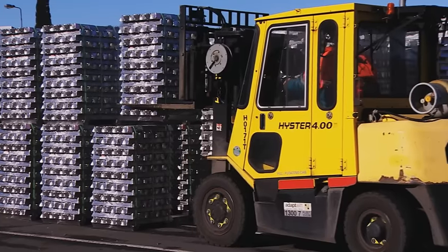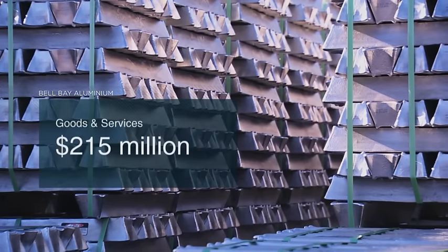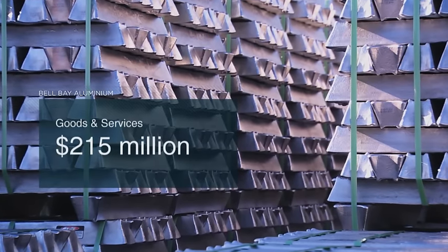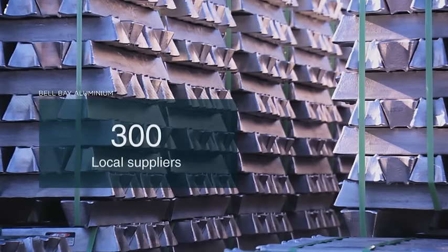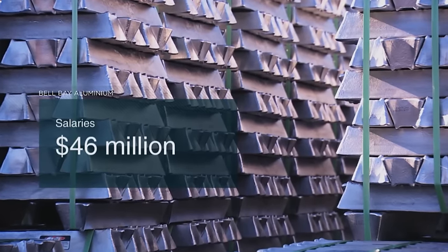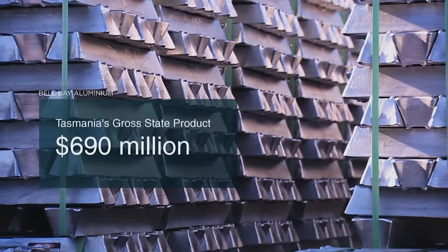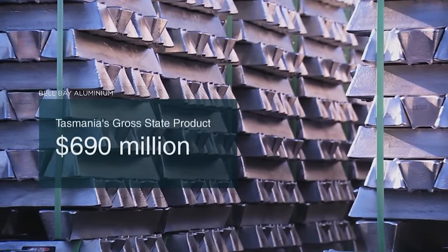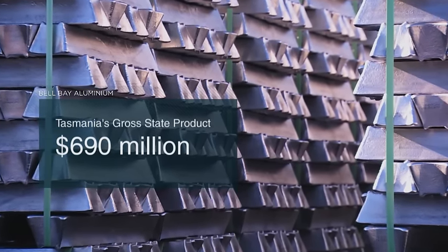It's fair to say Bell Bay Aluminium's economic contribution is vast, spending more than $215 million annually on goods and services, with approximately 300 local suppliers. More than $46 million is paid annually in salaries, and independent studies have shown that the smelter contributes $690 million annually to Tasmania's gross state product.